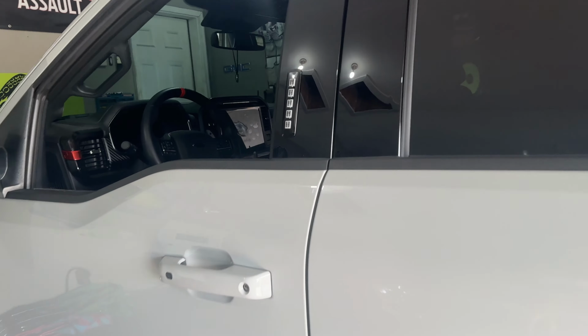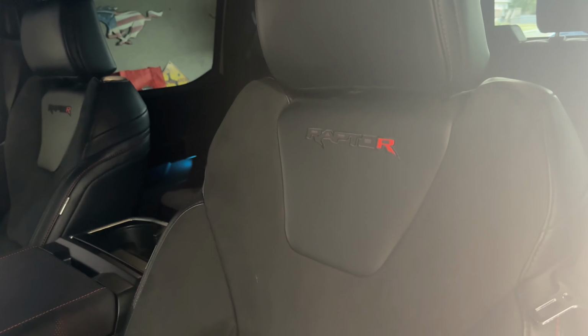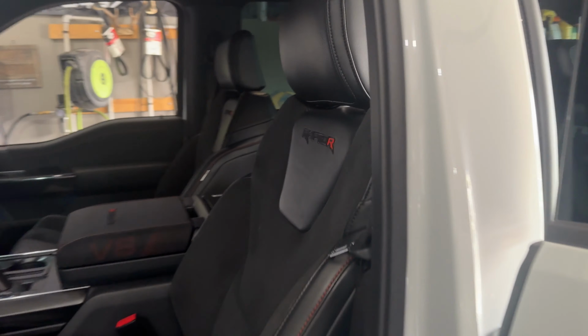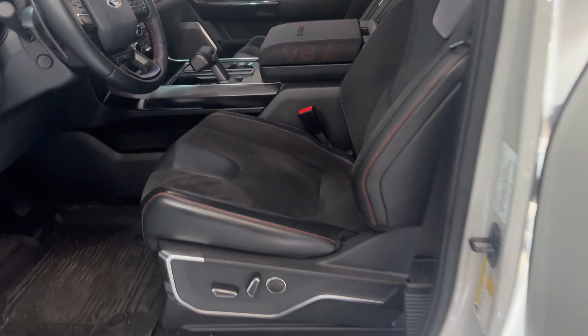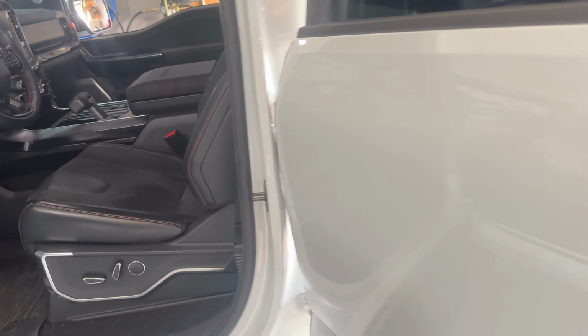But another thing, let me show you one more thing that I don't like how they did on the 23s. Another thing on the 23 that I don't like is what they did on the 2010 and 11 too. See the Raptor on the seats? The front ones have it, and then the back ones don't. Really bothers me. Like I said, they did the same thing on the 2010 and 2011 Raptors, the Gen 1s, where the first couple years they didn't do that, and then they switched it. So the 24 and 25s have Raptor R on all four of the seats. So once we find a set of covers, we'll be getting them swapped out, and it'll make me happy. I'll have the body style I like with the interior I like.